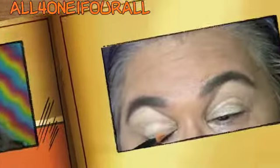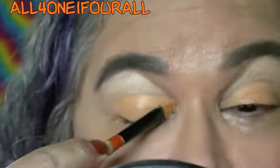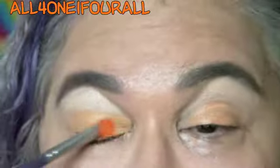I'm gonna put a little bit of this peach on the lid. It's orange, but it looks peach. It feels so creamy that I'm wondering if it's gonna work or crease. I don't know. Of course, where do you think I wanna go? Here. But because I did like two pinky type looks in a row, I'm gonna go ahead and go with this row right here.